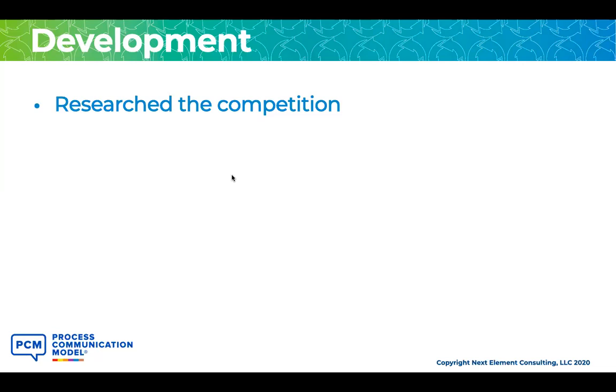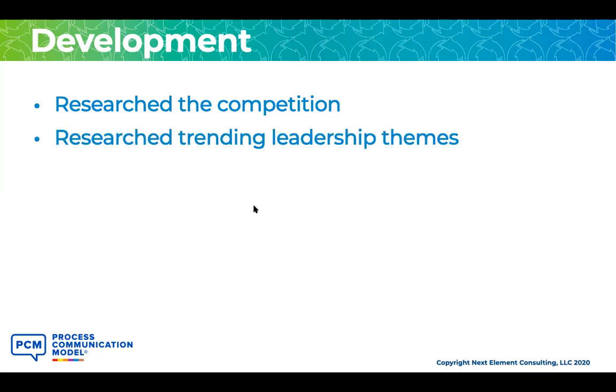So the first step was we reached competition, and we got a lot of input and looked at what other models were doing, what other leadership profiles were out there, styles inventories, guides. And we also have been doing a lot of work looking at what are the trending leadership themes. And that's a thing to not only look at what's current now, but try to read the tea leaves and see what is in the future. You know, if we could have looked ahead to right now, who knows what we would have focused on.